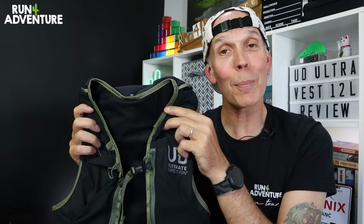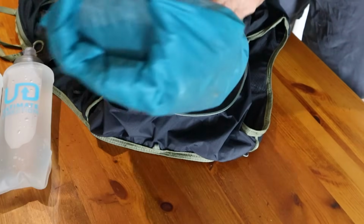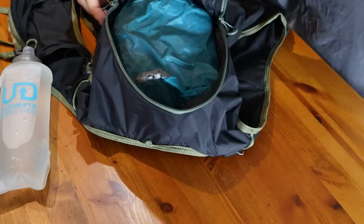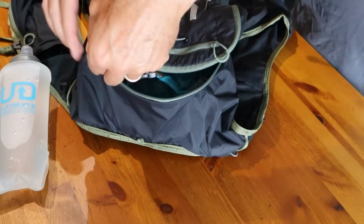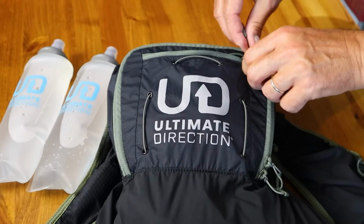The main compartment on the back is very similar in design when you compare it to the previous version. So we've still got this nice big zipped opening that makes it very easy to load up with your mandatory kit. And this time round, we've also got the addition of this smaller secured zip pocket on top, whereas before we just had a stuff pocket there.